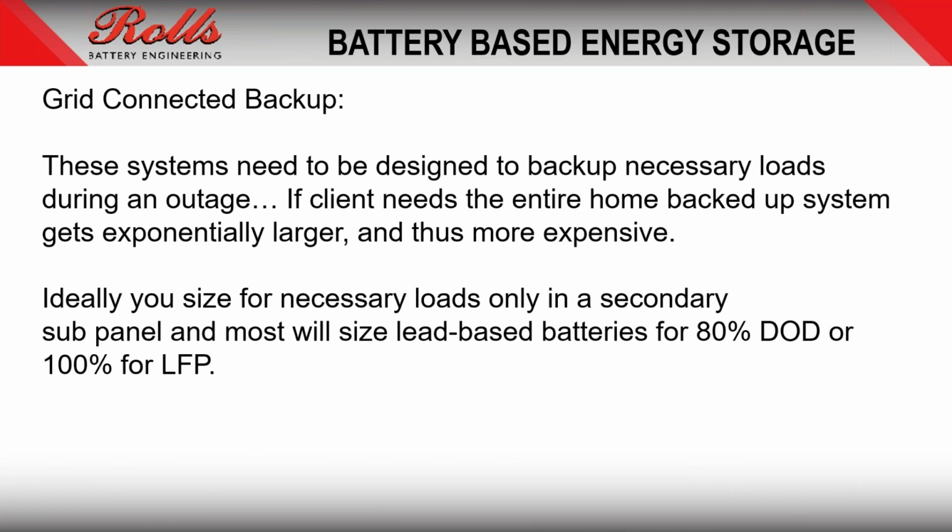On a grid backup system, these systems are designed to back up necessary loads during an outage. Like, for example, my home. I have about a 1,800, 2,000 square foot home, got the wife, I've got 2 kids. There's a main panel, and then there's a breaker that goes from the main panel to the input of the inverters. The inverters go to the sub panel, what I call the critical load sub panel. And in that critical load sub panel, there's basically 3 circuits. There's the kitchen circuit, there's the living room circuit, and there's the master bedroom circuit. And those circuits are powered from that critical load panel.